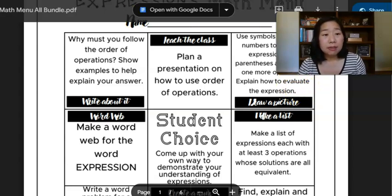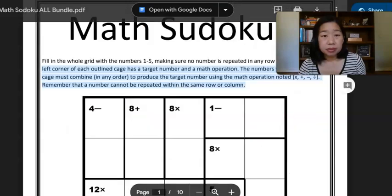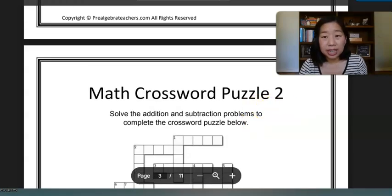So to recap, my favorite activities include these choice boards, Sudoku, and the crossword puzzle. Three of my absolute favorite activities.